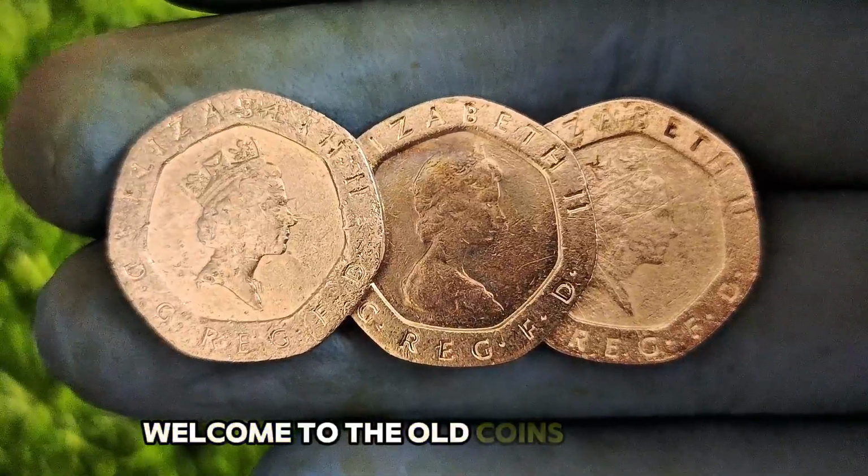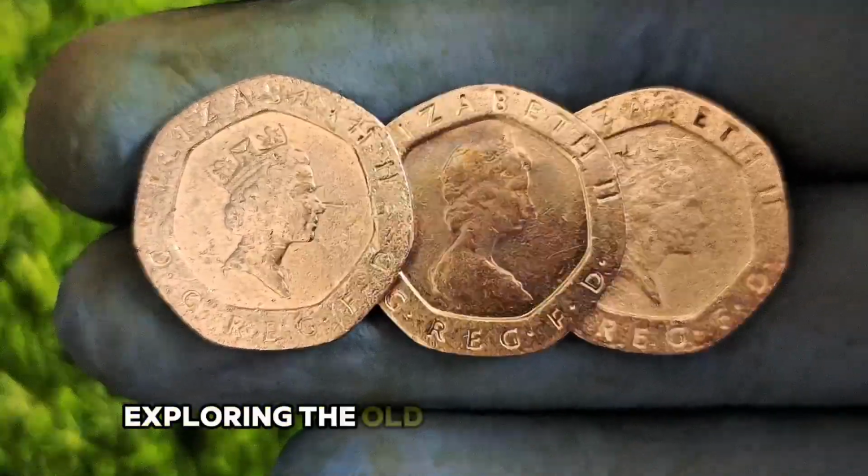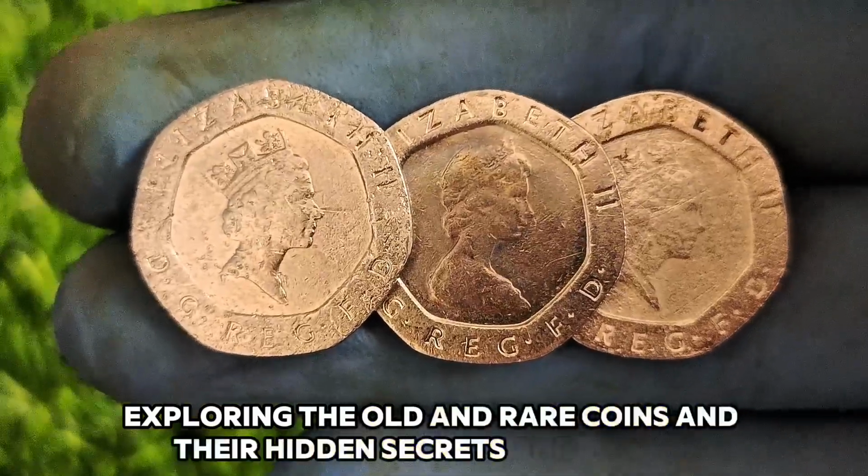Welcome to the Old Coins Explorer, the ultimate treasure hunt. Here we are exploring the old and rare coins and their hidden secrets and values.